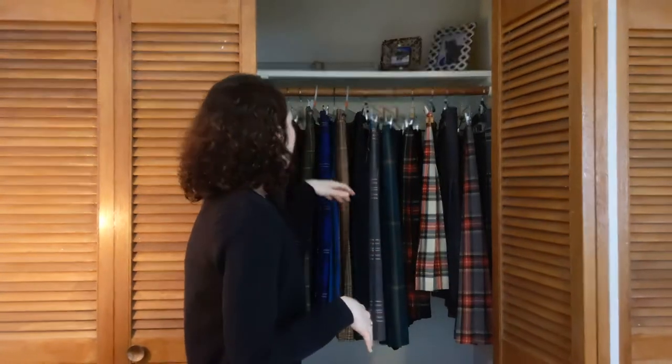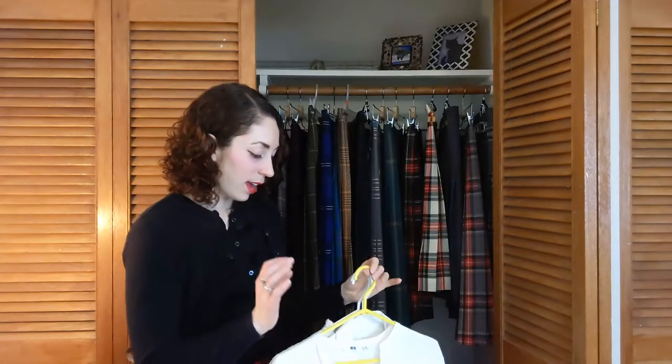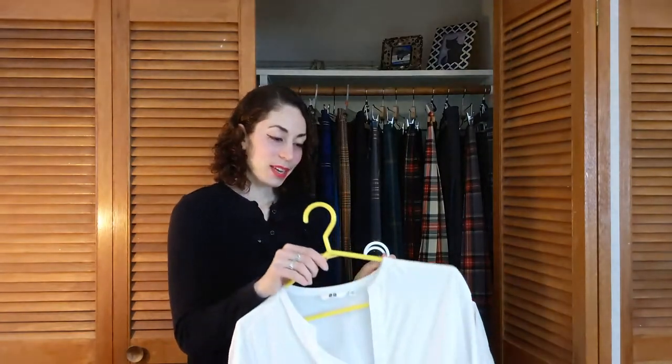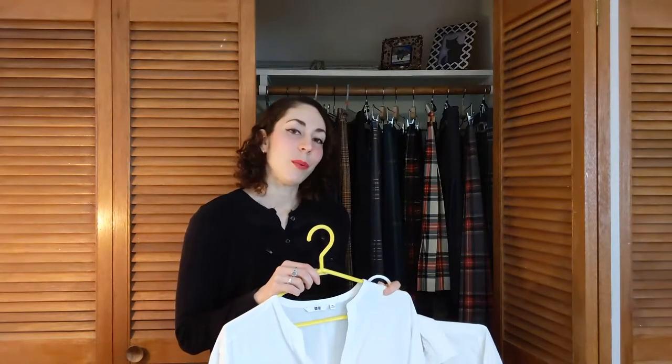I did show these blouses before in a previous lookbook that I did, but I'll show you what I'm referring to when I talk about different textures. Here I have three different white blouses, and I always wear these with my kilts. Because on top of this blouse, you can wear a blazer, you can wear a waistcoat, you can wear a cardigan, you can also wear a nice little vest. It is totally up to you.